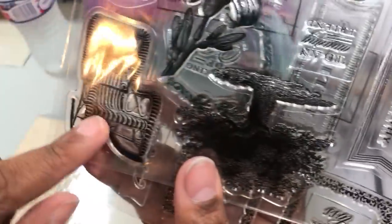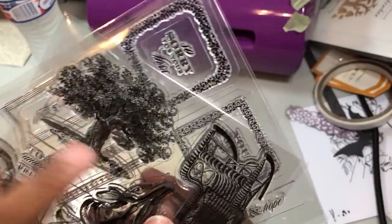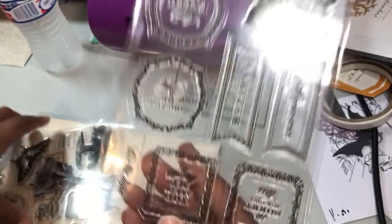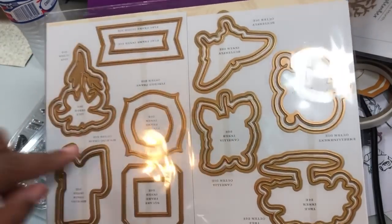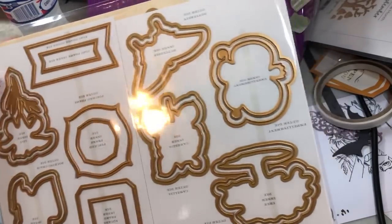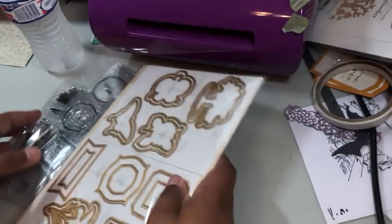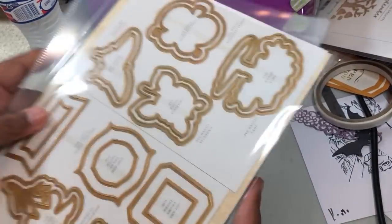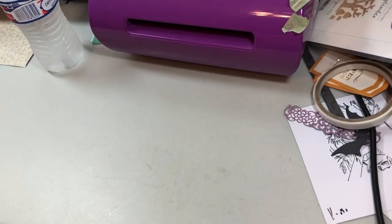And so this little chair is fabulous. And then this tree. I always love a good tree. And then you usually get some sentiments, okay? So you get 2 of those, and then you get the dies to match. So you get the inside die, and you get a layering die or a backing die, which is always awesome. Okay, so then you just put that together, and this is the part of her Treasury. So if you're in the Treasury auto ship, you should be getting that soon.